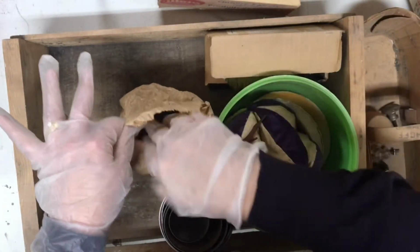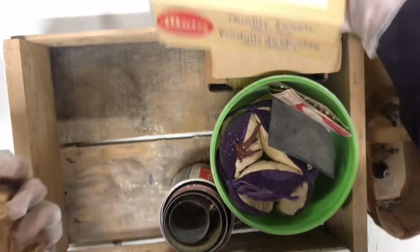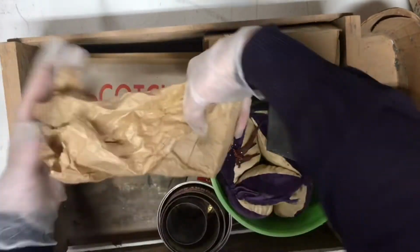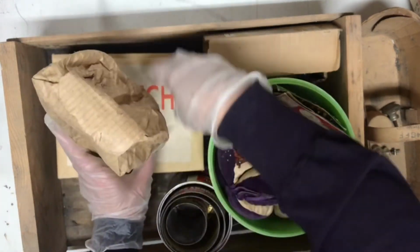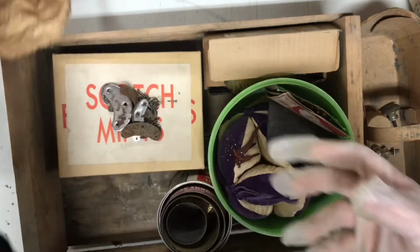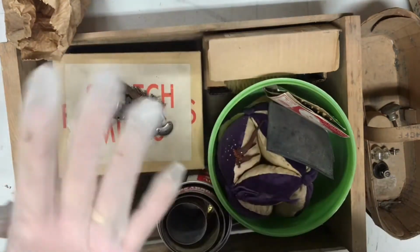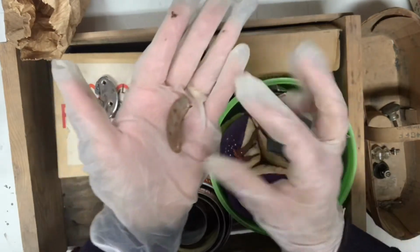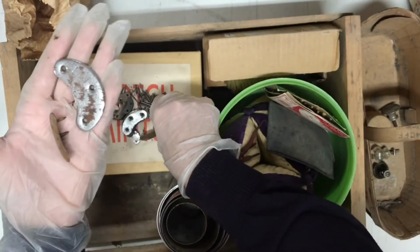In this bag, what do we have here? Oh, ooh, this is cool. Shoe repair stuff. Let's dump it out onto the Scotch Mints box. This box says 84 cents on it. And we did find a shoe repair kit in the basement as well. That is cool. Nails and pieces to fix your shoes, the soles of your shoes and whatnot. Different sizes for different size shoes. That is neat. This one.